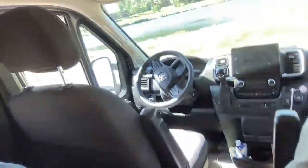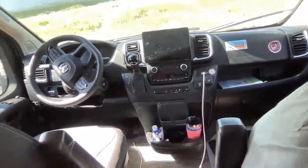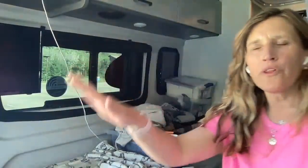And then in the front, the cockpit, I guess you could call it, two captain's chairs. It has all the bells and whistles. It has navigation. It has Apple CarPlay, so I really didn't need anything else. It even comes with shades for the front, so you can cover the windows at night.